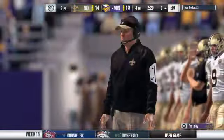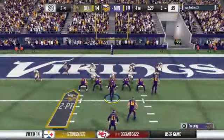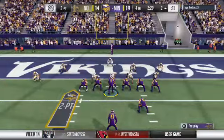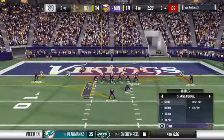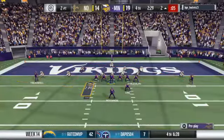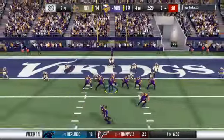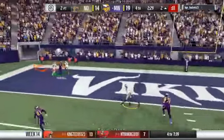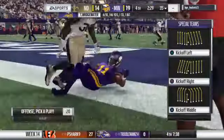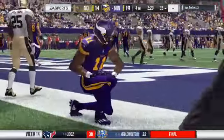Here we go now as we get set for a big 2-point conversion. Time running out here on the play clock. Bridgewater will try and throw. And it is incomplete, so they can't convert for 2. And now the lead stays at 5.